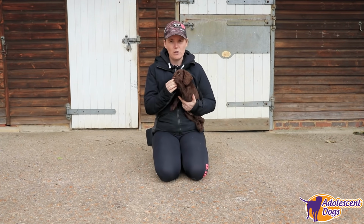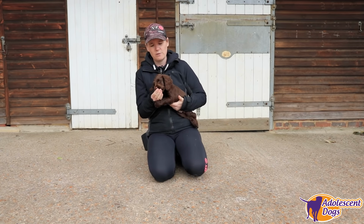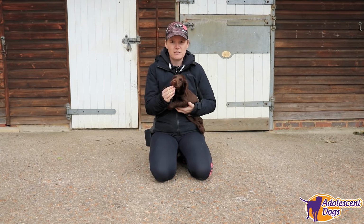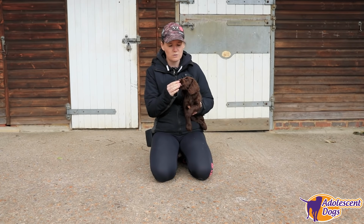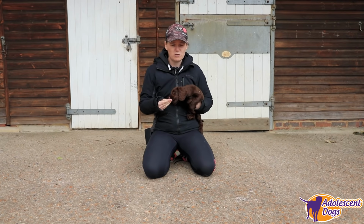This is Jambo. He is an 8-week-old Cocker Spaniel. He's here with us for residential training at the moment, so we're going to use him as a demonstration dog today. We're actually going to demo this with 2 dogs. We're going to demo this with Jambo, who's 8 weeks old, and with our foster puppy Delta, who's 12 weeks old, to show you the differences in ages of puppy and what to expect.